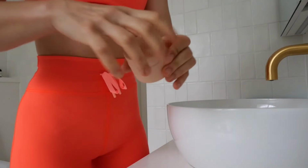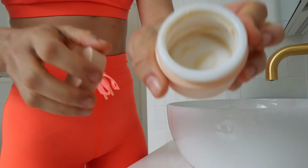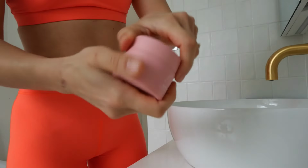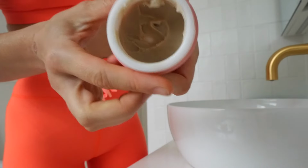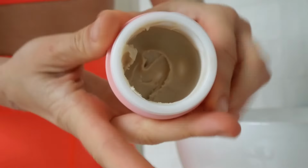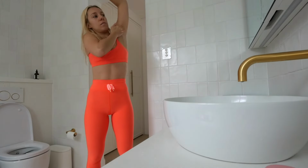I think I have decided that my favorite natural deodorant is the vanilla lychee, but I'm all out. But this is the best selling one. Most people like this one the best. This is coconut lime. So that is what my deodorant looks like. You get a little pea-sized amount, split it in two, and then you just rub it in and it goes see-through.